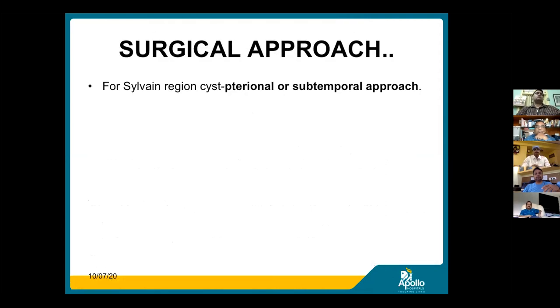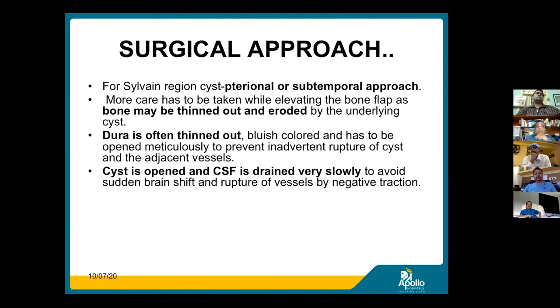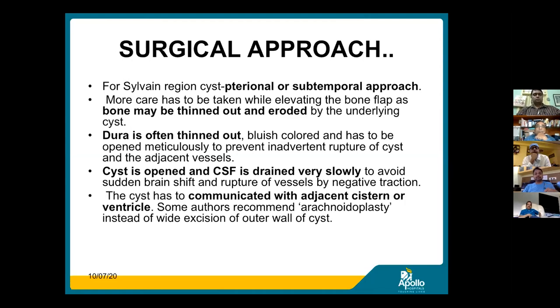Surgical approaches for Sylvian cysts, as I told you, could be a cystoperitoneal shunt. And the dura is often thinned out in these cases. The cyst is opened and CSF is drained very slowly to avoid the sudden brain shift that can happen. The aim of this microsurgical procedure is to open the cyst wall and to communicate it into one of the normal CSF pathways. It could be a ventricular pathway or it could be a subarachnoid pathway.